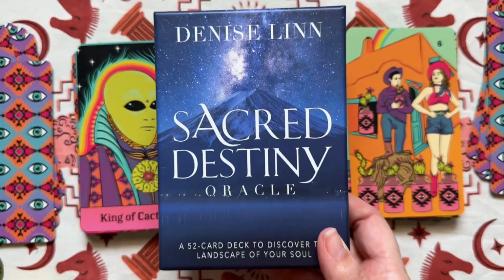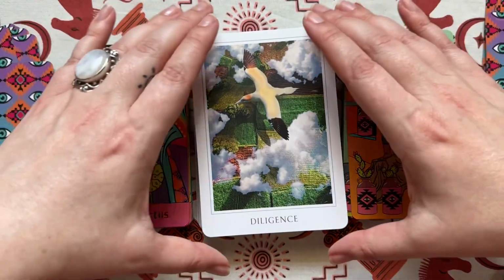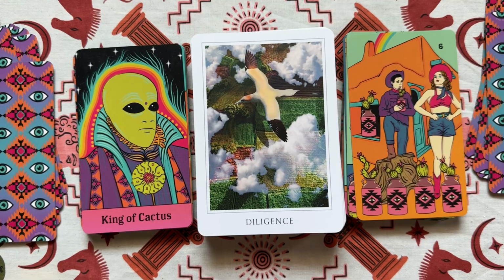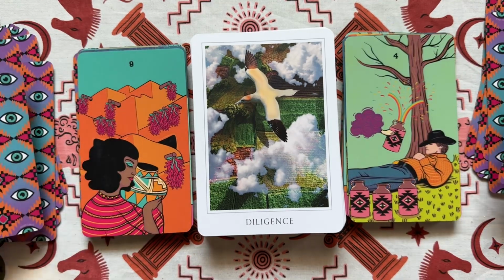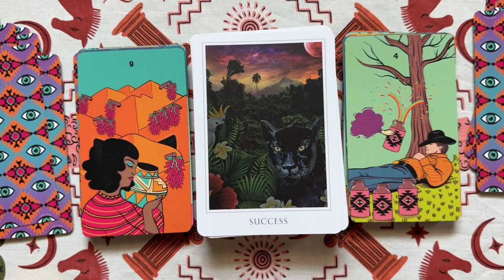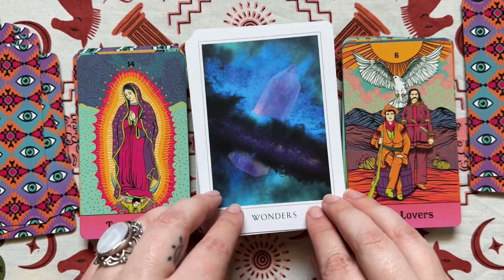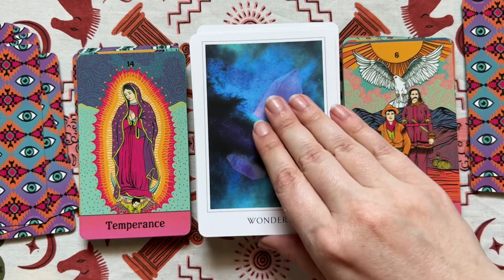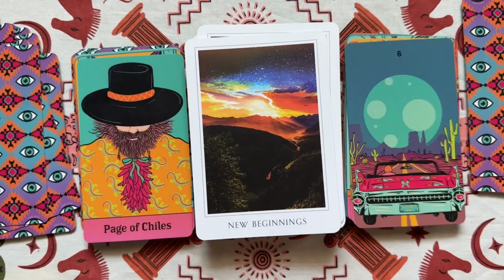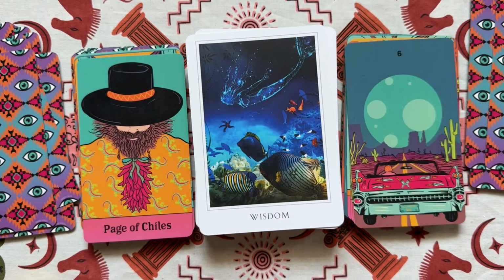So it's the Sacred Destiny Oracle. Like I said, I'm not sure. Ugh, I already know this is not gonna go well. But we're playing. We're just playing. Nope. Nope. Also, nope. Yeah, no. Mm-mm. Not the vibe. Not the vibe at all.